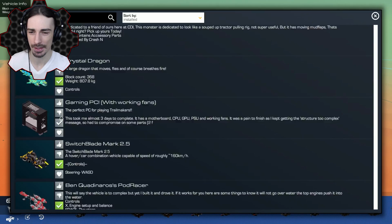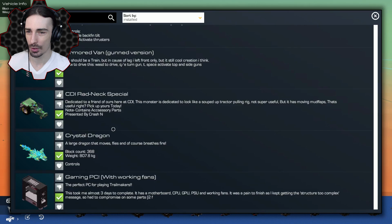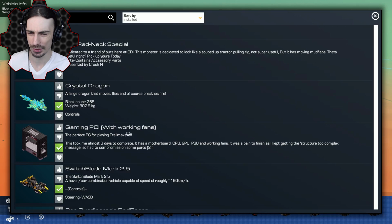Yeah, there you go. So these are all the ones I browsed for in the workshop, and we're going to select a few of these to try out and see what ideas you guys have come up with that I may never even have thought to try in Trailmakers, because some of these look really, really cool, including an awesome gaming PC here. So we're definitely going to take a look at that one.